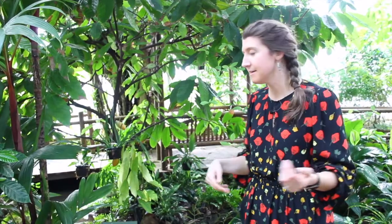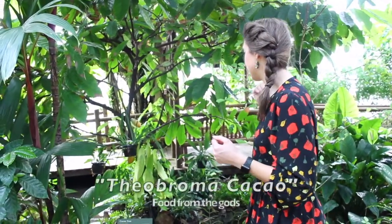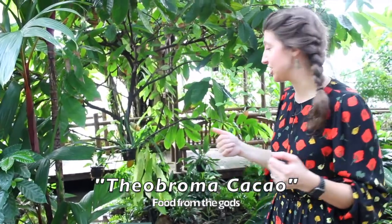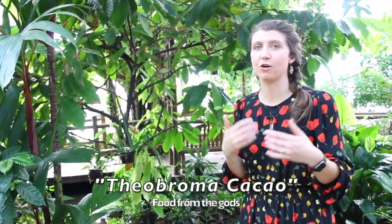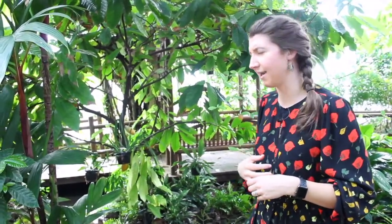So what they do is they split that fruit open, they scrape out the seeds and the pulp, and then it goes through this really, really long process to become the chocolate that we all know and love. The scientific name for the chocolate tree is Theobroma, which is Greek for a gift from the gods or food from the gods. So I definitely agree with that. I love chocolate.